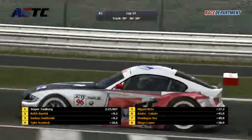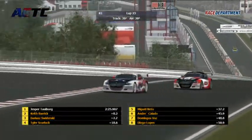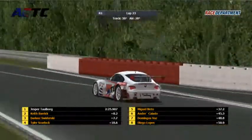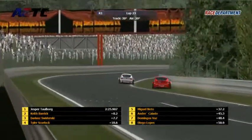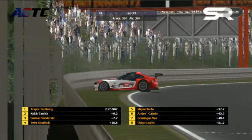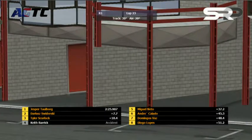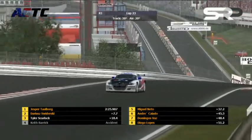Barrick's still in the slipstream though. If he held onto it through Rouge, we've seen him sideways the last couple of laps. Yeah. Talbot's this time wide. Keith Barrick's into the barrier. Huge accident there for Barrick. Can he get going again? Or is that the end of his race? He's out. Keith Barrick destroyed the car. Keith Barrick out of the running.